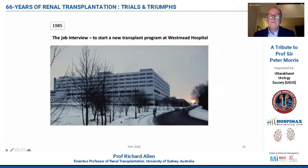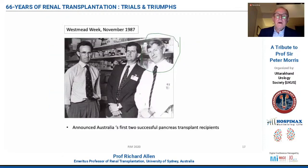In 1985, Peter approached me and said that I'd played enough cricket in Oxford and it was time for me to go find another job, and that I'd better improve my CV, and that there was the potential that I could be invited to start up a new transplant unit in Sydney at Westmead Hospital. With weather like this at John Radcliffe Hospital, there was no reason to want to stay in Oxford. And like all Australians, we all tend to go back home.